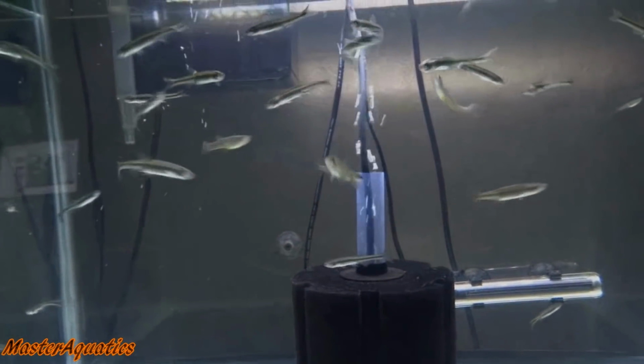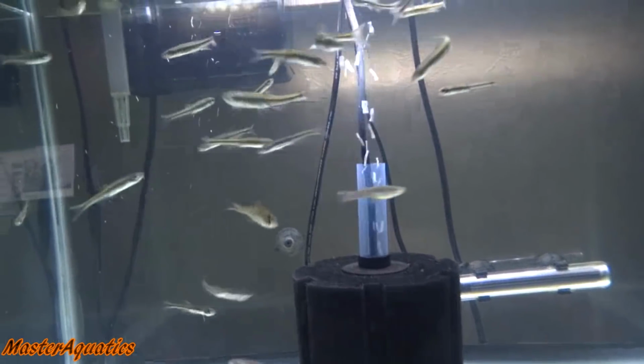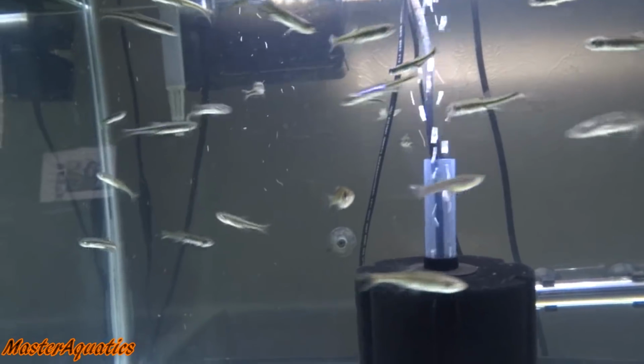I mean, obviously they're too small to mess with the angelfish, and they're also not small enough to be eaten by the angelfish. But those guys do reproduce a lot and their babies will get eaten by the angelfish if you don't raise them and take care of them.